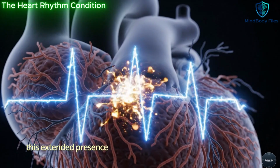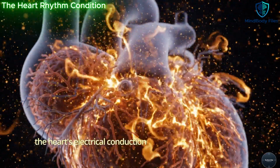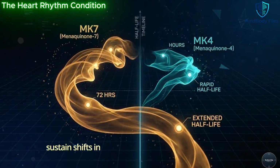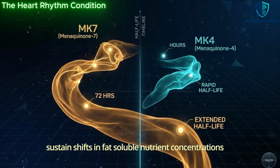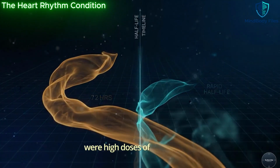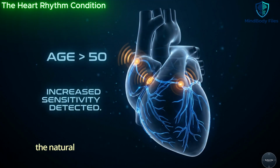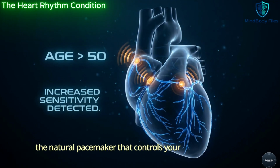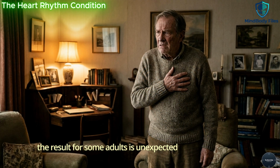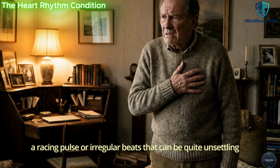This extended presence affects the autonomic nervous system. After 50, the heart's electrical conduction pathways become more sensitive to sustained shifts in fat-soluble nutrient concentrations. Clinical observations have documented cases where high doses of MK7 appear to temporarily affect the heart sinus node, the natural pacemaker that controls your heart's rhythm. The result, for some adults, is unexpected heart fluttering, a racing pulse, or irregular beats that can be quite unsettling.